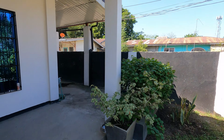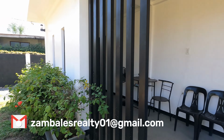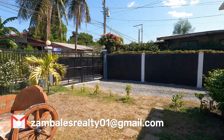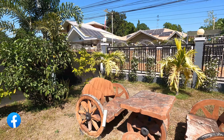Step inside and you'll find that both houses are fully furnished, with every detail thoughtfully curated to create a warm and inviting atmosphere. From cozy living spaces to spacious bedrooms, every corner of these bungalows exudes comfort and style.